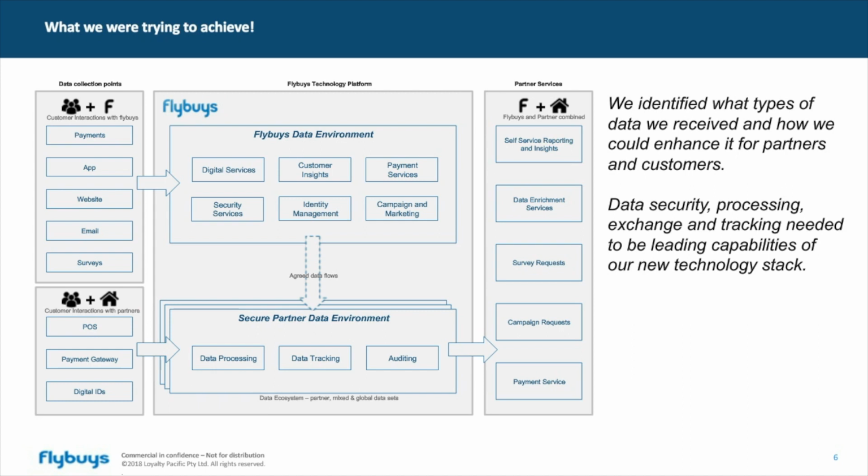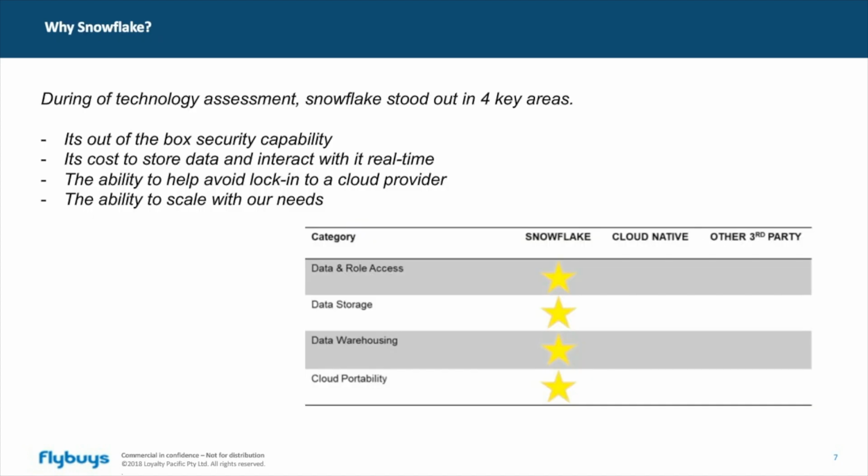Once we identified this need, we went out to market and had a look at some options. They really fell into different categories. There's a bunch of third-party tooling, so dedicated tooling that we could put together. There was Snowflake as a bit more of a cohesive platform play, and then we looked at a lot of cloud-native environments, so tools that came straight out of the box out of your Azure or your AWS environments.